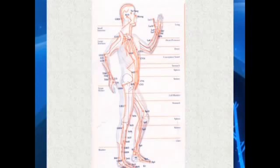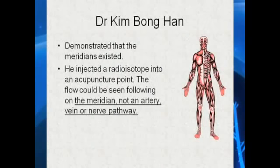This is a slide showing the acupuncture meridians, where a flow of energy can go up and down the different meridians. The testing equipment oftentimes uses these meridians. Here in the United States, we seem to think that they are imaginary instead of invisible. Dr. Kim Bon-han demonstrated that the meridians do exist. He injected a radioisotope into an acupuncture point. The flow could be seen following the meridian, not an artery or a vein or a nerve pathway.